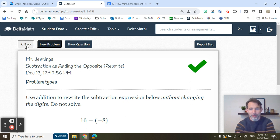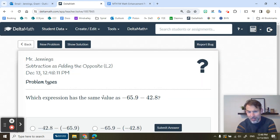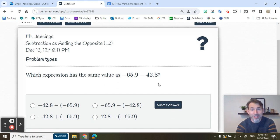Yay! Okay, that's how those go. Then the next level, what does that look like? These ones are algebraic and they're kind of tricky. Okay, which one is the same? So we just want to go in and do multiple choice here.